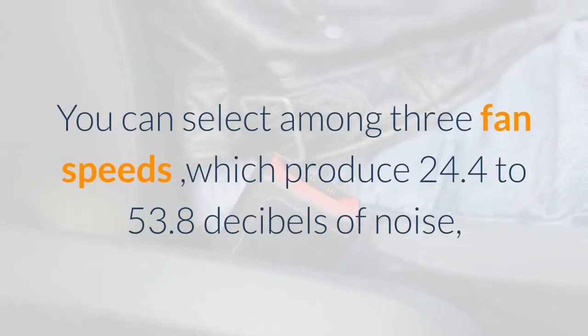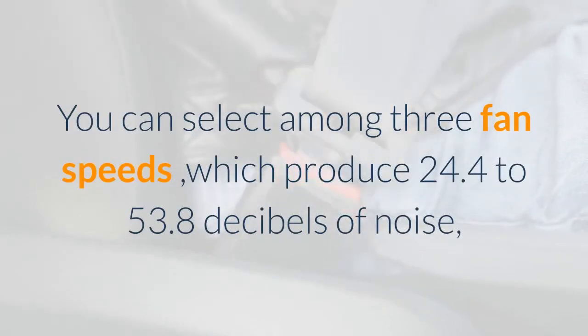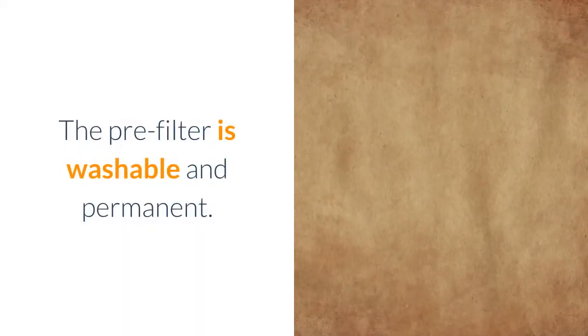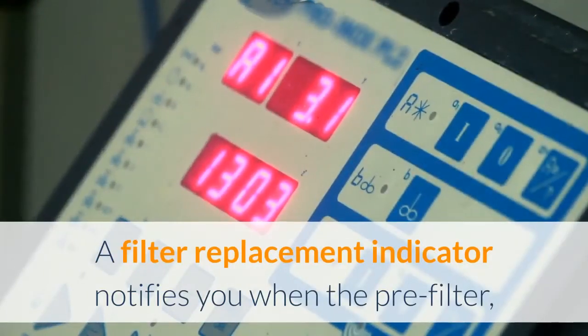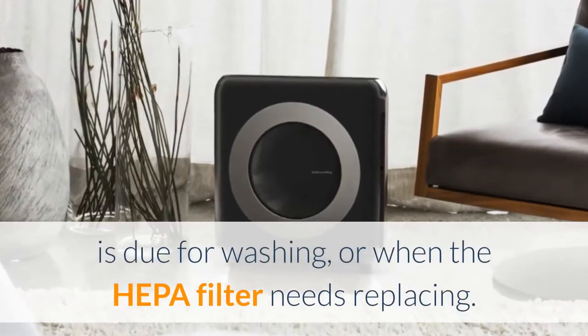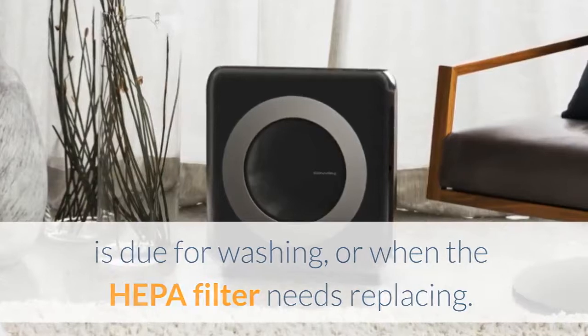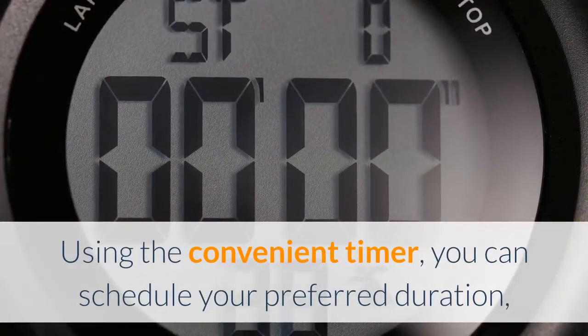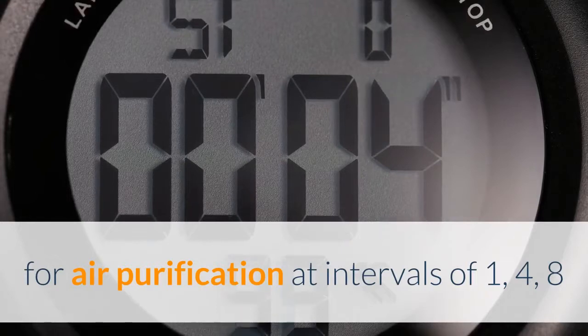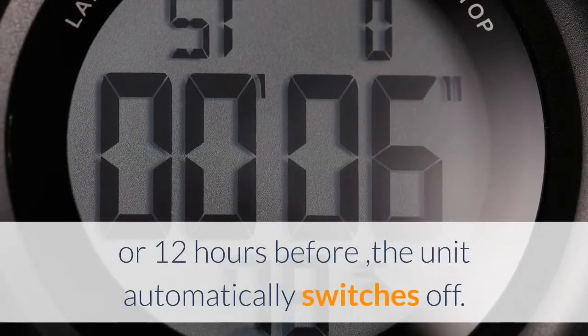You can select among 3 fan speeds, which produce 24.4 to 53.8 decibels of noise, with the low being the quietest. The pre-filter is washable and permanent. A filter replacement indicator notifies you when the pre-filter is due for washing, or when the HEPA filter needs replacing. Using the convenient timer, you can schedule your preferred duration for air purification at intervals of 1, 4, 8 or 12 hours before the unit automatically switches off.